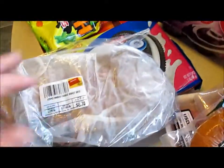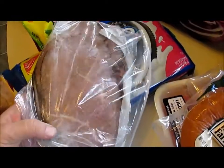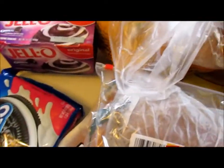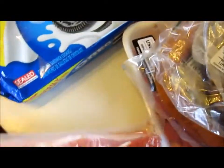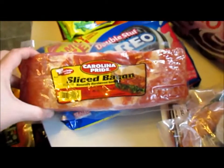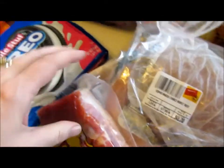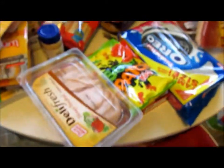I doubt that he will eat any roast beef, but I got a pound of roast beef, and I love it. So we'll eat on that for sandwiches, and some nights we might even have a sandwich for dinner. Speaking of sandwiches for dinner, I got the Carolina Pride sliced bacon, and yeah, we'll have BLTs one night. I'm going to work my way around like this. And then I'll kind of go on the stuff on the chairs and on the floors.